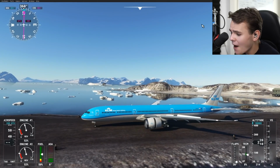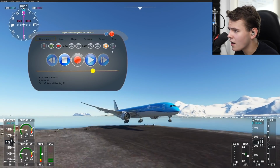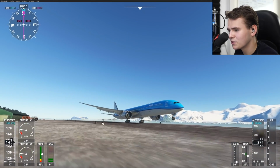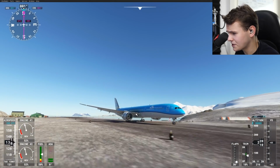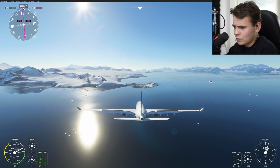We have stopped a 787 in Antarctica on this runway. Jesus. You know what? Honestly, this has not been that much. Okay, this was a hard landing. Never mind. I'm sorry, little 787. You know what? It's actually been quite crazy so far. All these planes were very alright with landing here.